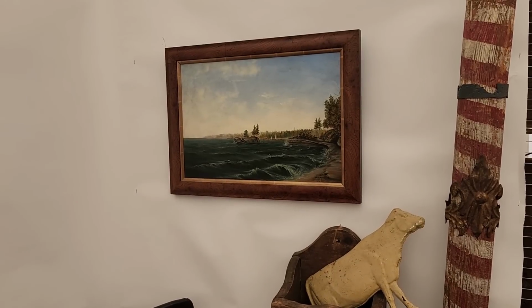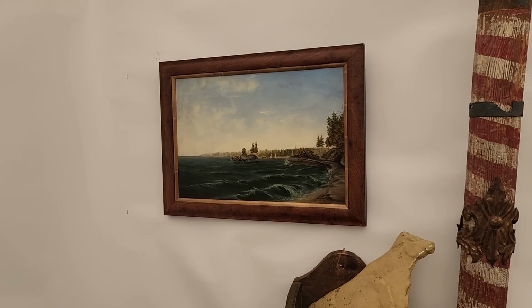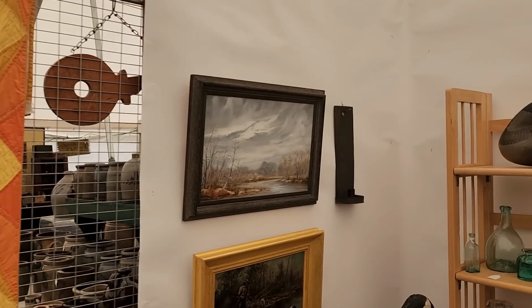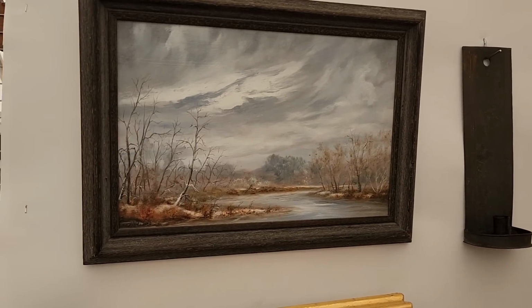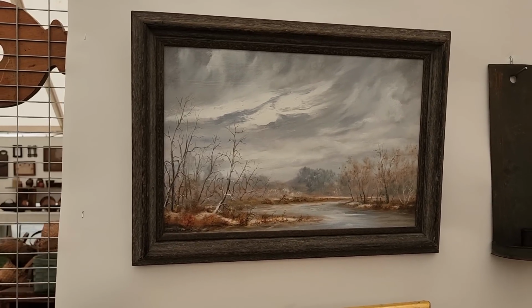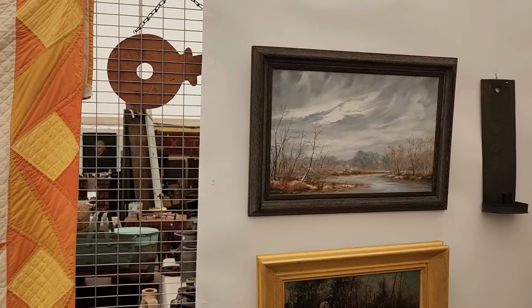So the dealer from this shop just told me that this painting is specifically of Lake Erie. And then this one is the Erie Canal? This is Cuyahoga River. It has information on the back of it. Oh, nice. Yes. And she said there is information on the back that is where this is from. Lovely. Beautiful origins, local origins here.